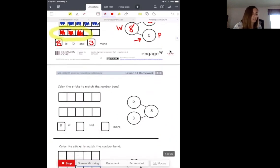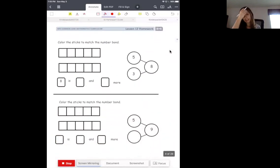Go to your next page. Color the sticks to match the number bond. Ooh, they give us the answers here because you can look and our number bond is all filled in. So what this is saying is 8 is 5 and 3. So what I need you to do first is label your part, whole. Remember, your whole number is the big number, all by himself. So look at your numbers. You have a 5, an 8, or a 3. What's your big number? Good, 8. So you're going to go ahead and write that in with a W, which means our other two are the parts.